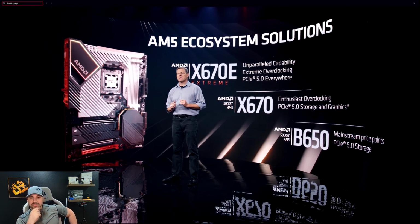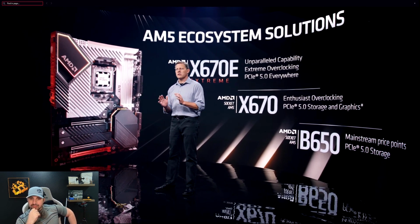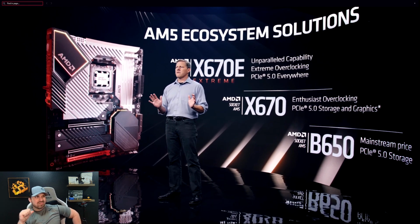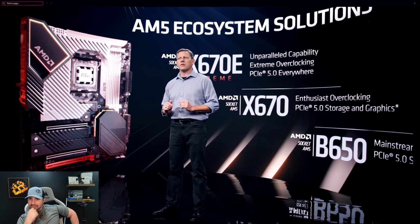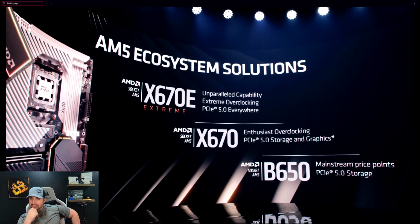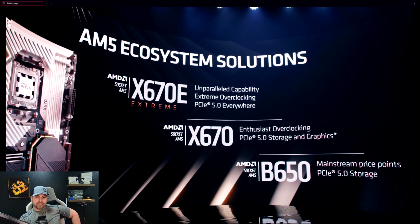Next, the X670 AM5 platform delivers the goods for the bulk of Ryzen enthusiasts and their gaming builds. PCI 5 to at least one of the M.2 slots, as well as the primary graphics slot on many boards, as well as very strong memory overclocking and CPU power deliveries on the board. And finally, our B650 boards offer the perfect balance of price point and capability.